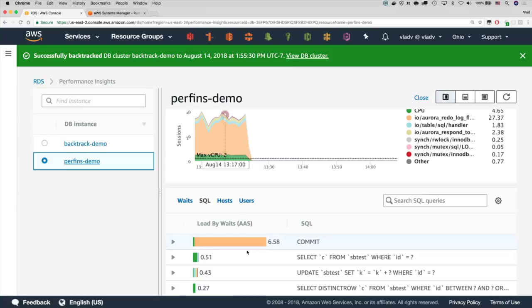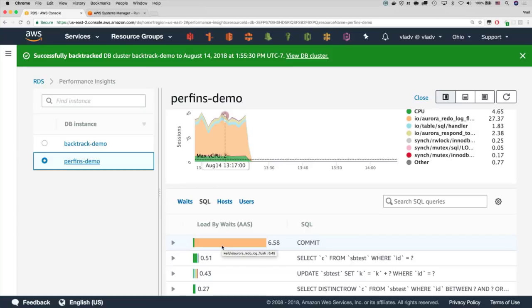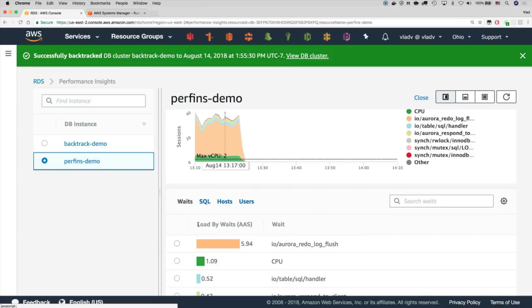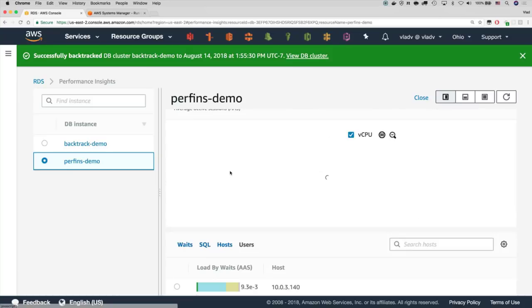You'll see, for example, that on commit, predominantly the wait is the Aurora redo log flush, which could signify that your instance may not have enough network bandwidth for I/O purposes. CPU comes up in your select queries. You can also order and see what the most common waits are. You can also understand which hosts are generating the load.